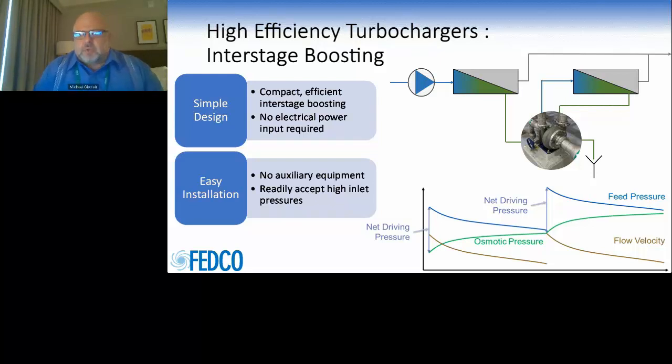So how is a turbocharger applied in a multi-stage RO system? The diagram to your right shows a turbocharger location within a two-stage RO, essentially acting as an interstage booster, a brine-driven interstage booster that restores the net driving pressure to the second stage, turning what used to be an energy loss in the form of a brine control valve into a pressure boost that restores balance to the RO system. In this way, turbochargers do not require electrical power input or auxiliary equipment, and they can readily accept high inlet pressures.